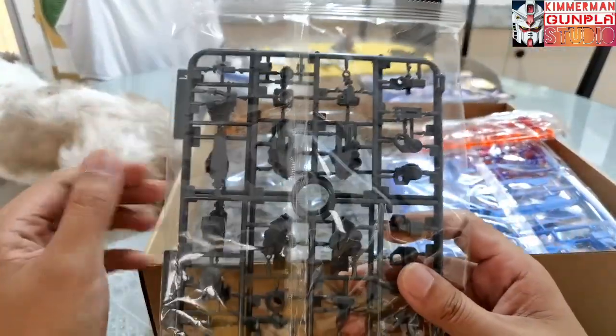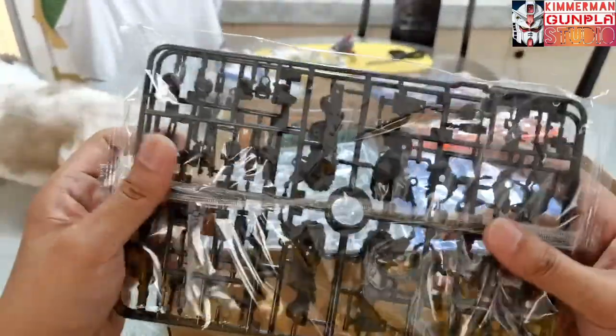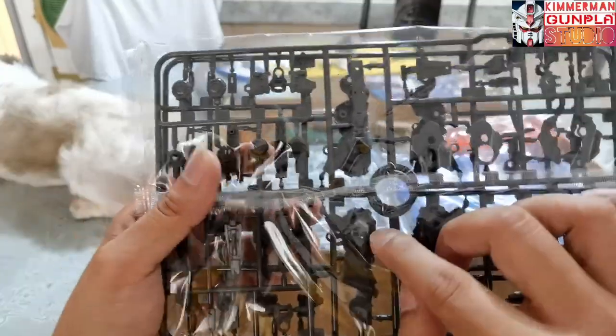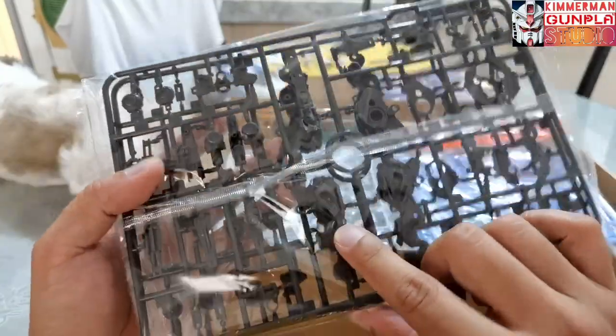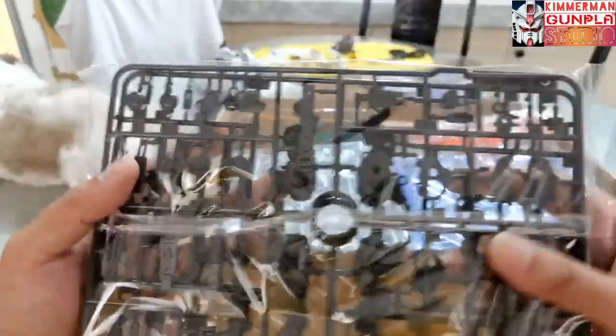We have gray parts for the inner frames, another gray parts here for the leg frames, and as you can notice here, these are the leg parts. There is a metal counterpart included here in the kit.